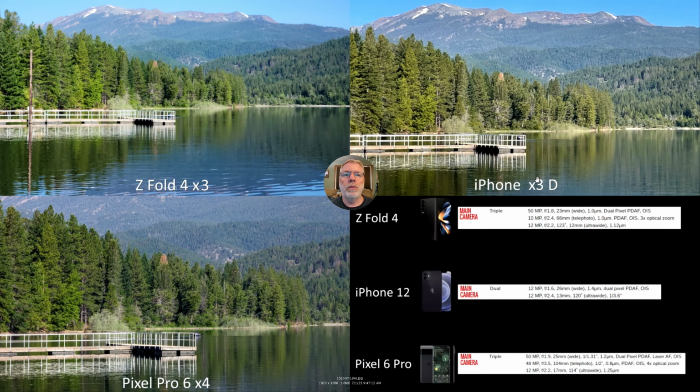Now we're going with the zoom. iPhone, because it's digital, it's kind of out of it. It's not doing so well. And then the coloring is still better than the Z Fold. The Z Fold did pretty good on this one. You can see the detail and everything. So the Z Fold did beat the iPhone on this one, I think, although it's still washed out up there. I don't care for that.